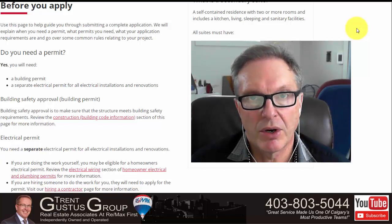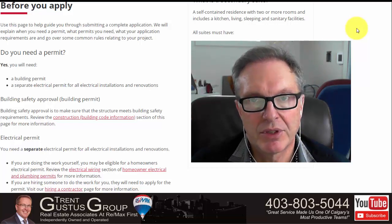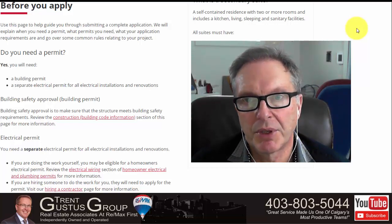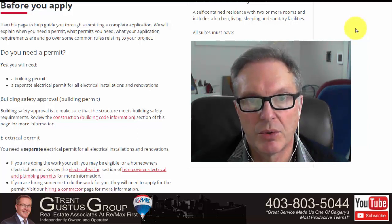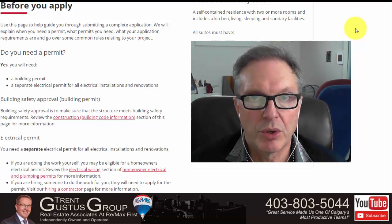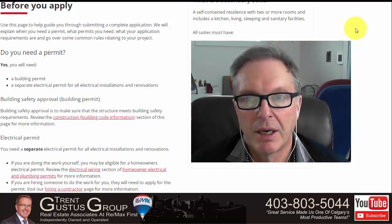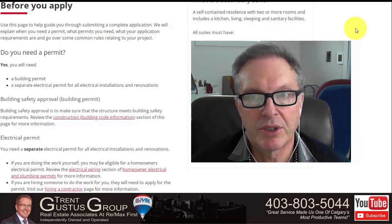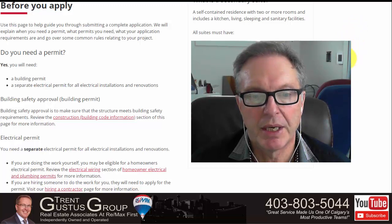Now, if it is RC1, you can put a suite in, but what you have to have is a development permit. That's something you have to apply for, and it takes about 2 months as an owner. I did ask about applying for it before you took ownership, and they said you could do that. Once you have a purchase contract, you could apply for a development permit for the area. So that's something that can be done.